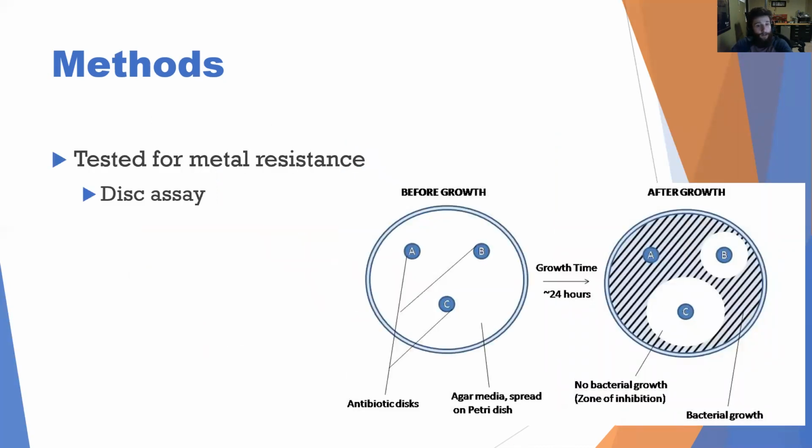A disk assay is where you streak a plate with bacteria all over, and then you place little discs on it, which have whatever you'd like to test resistance towards, whether it be metal or antibiotics or what have you. In my case, it was copper, so these little discs had concentrations of copper on them. Once they were placed on it, the bacteria was left to incubate for 48 hours at 30 degrees Celsius. This was done with low concentrations of copper and high concentrations of copper to see how resistant the bacteria was.